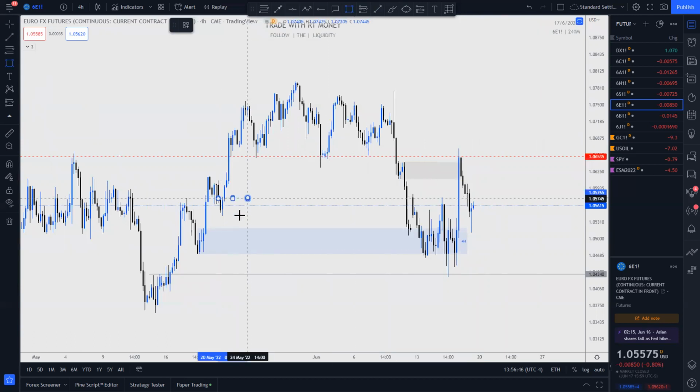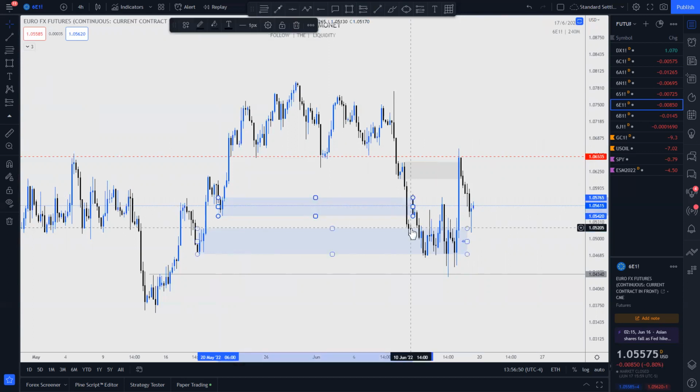There was a demand here that price broke through. All right. Turned around here. I'm looking for shorts, man. I'm looking for shorts. This is a minor zone of supply. All right. This was a minor zone of supply. Very minor.